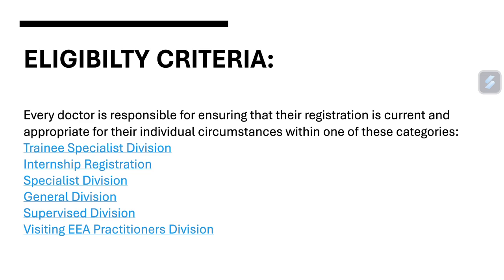Every doctor is responsible for ensuring that their registration is current and appropriate for their individual circumstances with one of these categories. These are different categories. You can check which one you are eligible for. Training specialist division, internship registration, then specialist division, general division, supervised division, and visiting EEA practitioner division. So the one which usually we qualify is general division. Specialist division is the one with a higher specialty degree from the European countries or from Ireland. So most of us would qualify for general division.